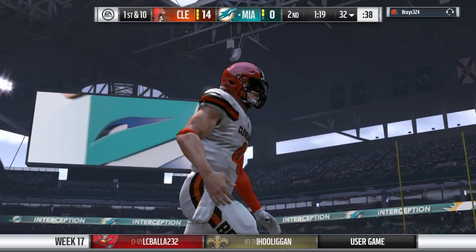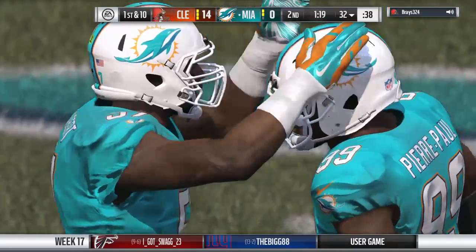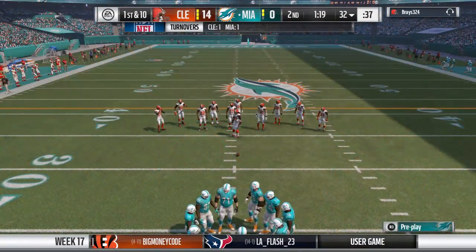Bro, I'm so glad I put Lippet on man coverage on Tim Brown. Only reason that screen wasn't open.